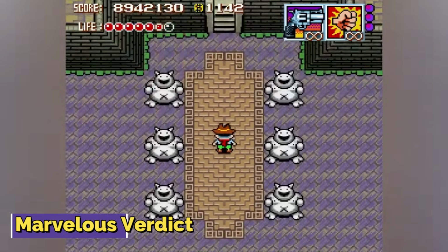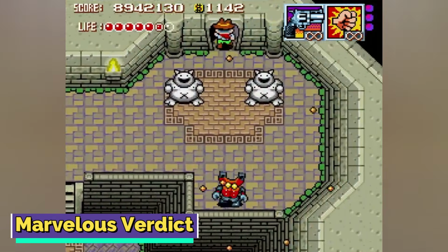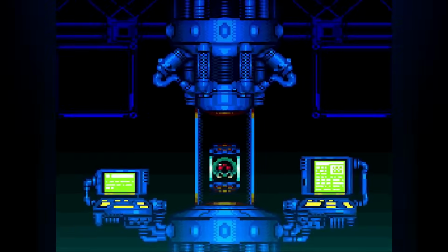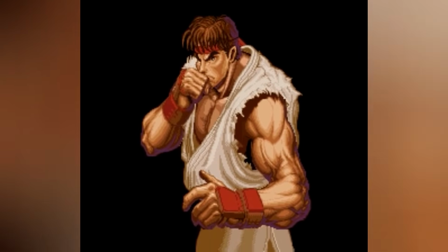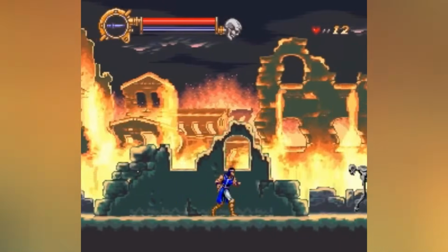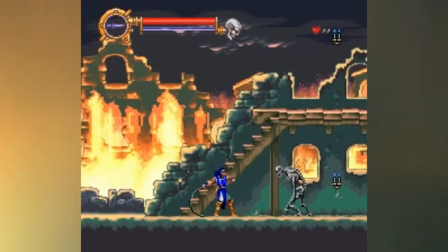Marvellous verdict. As we wrap up our epic journey through the top 30 graphically superior SNES games, it's clear that these titles were more than just games. They were groundbreaking feats of art and technology. From immersive worlds to stunning visuals, each game showcased the magic of the SNES era. As we put down our controllers, we're left with a deep appreciation for these classics that continue to influence and inspire. Here's to the games that shaped our past and continue to brighten our gaming future.